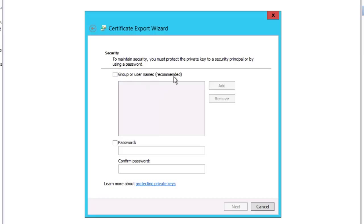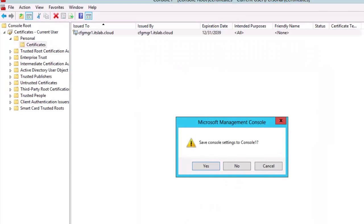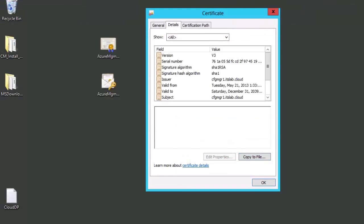And you can add groups or usernames here. I have, in my example, just gone with a password encoded in the private key itself. And I'll be supplying that when we provision our cloud distribution point today. So in a simulated manner here, I've already created my certificates and those are present.